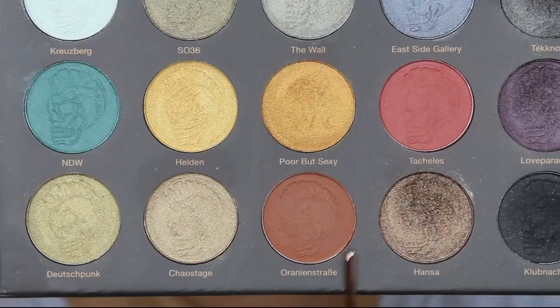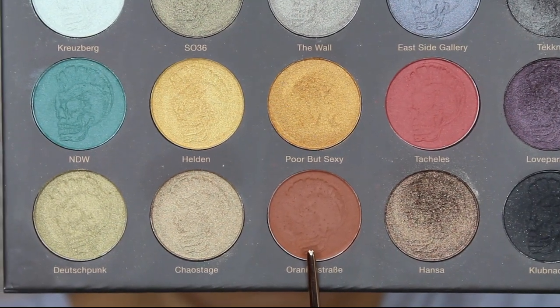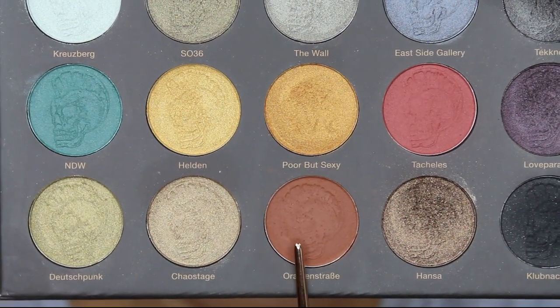And now, on to the last look. Okay, so are you ready for the fastest eye tutorial in the world? We're gonna go in with a fluffy crease brush, and with that brown matte or in a strawberry color, and we are actually gonna apply that all over the lid and the crease.